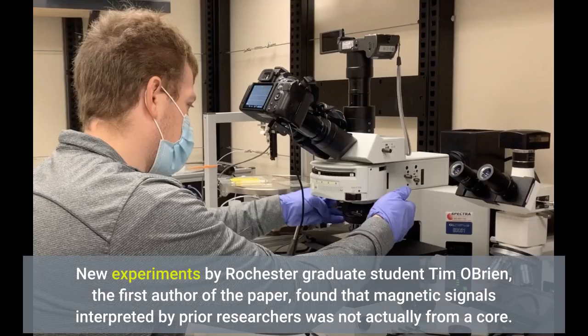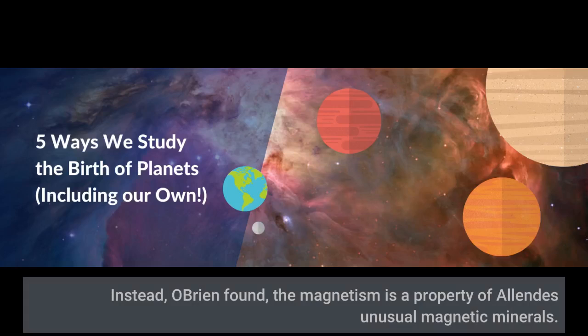New experiments by Rochester graduate student Tim O'Brien, the first author of the paper, found that magnetic signals interpreted by prior researchers was not actually from a core. Instead, O'Brien found, the magnetism is a property of Allende's unusual magnetic minerals.